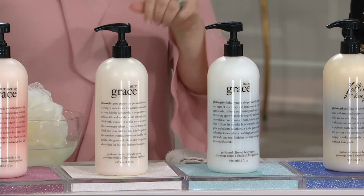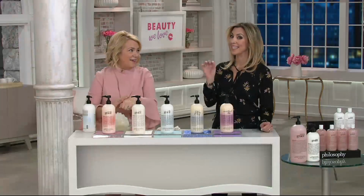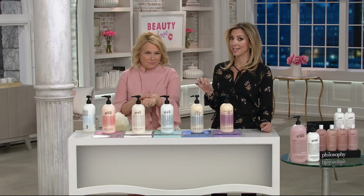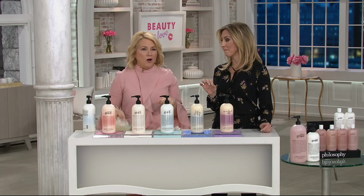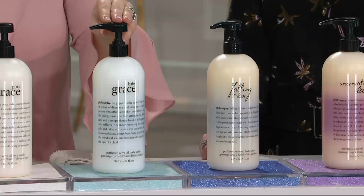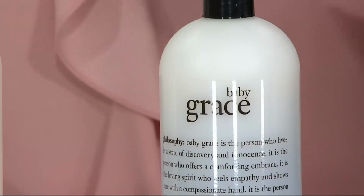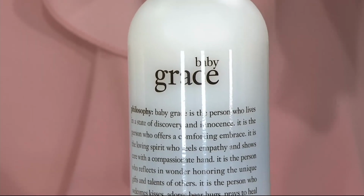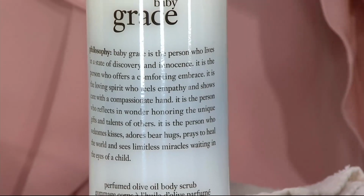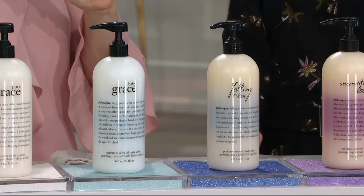I always give Baby Grace to new moms, but I make sure to put a note in there and say, this is strictly for you. This is your moment to take care of yourself. It's not for the baby. Our founder made this when she had her baby named Grace. When she left the baby and went back to work, she liked to remember the smell of the top of the baby's head. She felt that was the closest thing to heaven. So that clean, single note floral is what you're getting. Isn't that pretty?